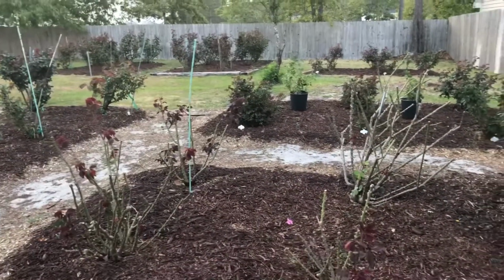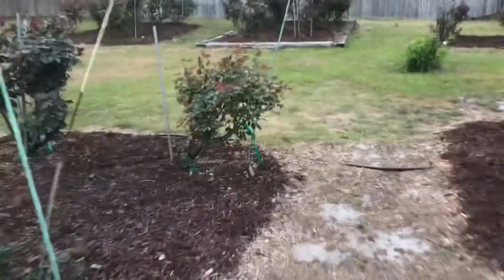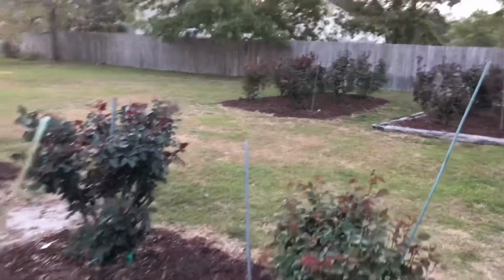First, roses that have been just pruned or just leafing out. Other ones have a lot of leaves on them. And we do have some ones that are starting to get some buds. So that's usually a couple weeks away from opening up. So things are looking good in the garden. Mulch is down. Roses are starting to bud.